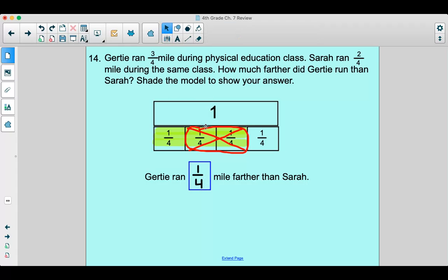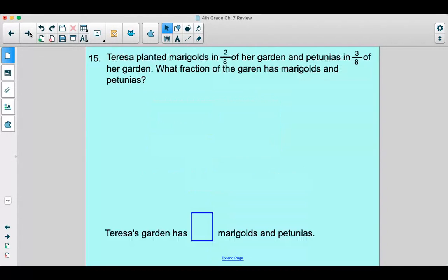I could also have put my X over here. It doesn't really matter. So if you're thinking about length and running like a yard or a track, it might make more sense to your brain to lay it out this way and show that Gertie kept running while Sarah was done right here at her own personal finish line.